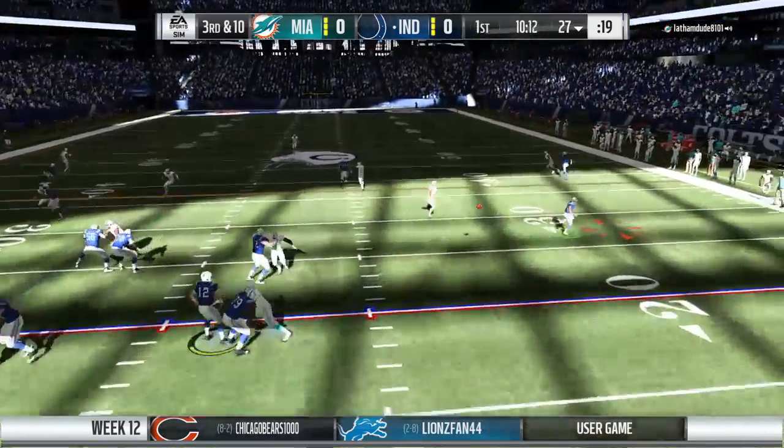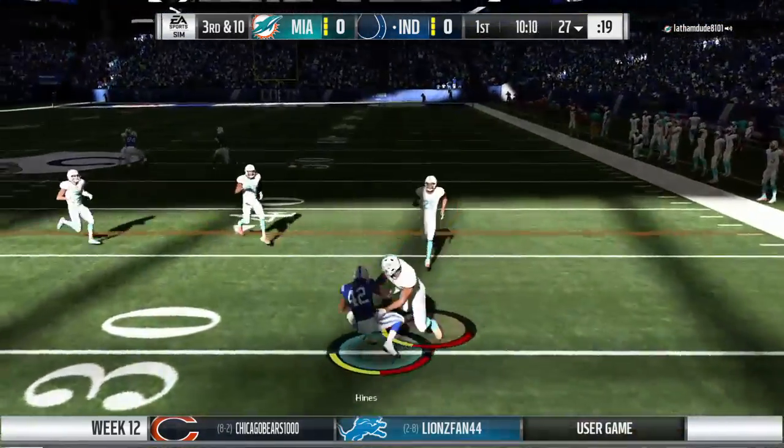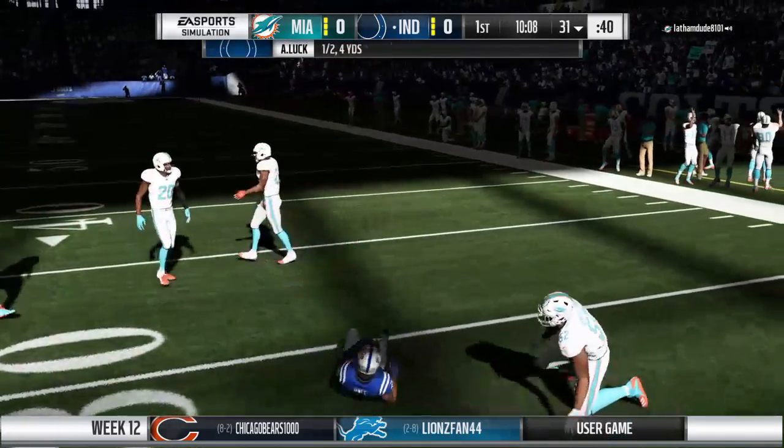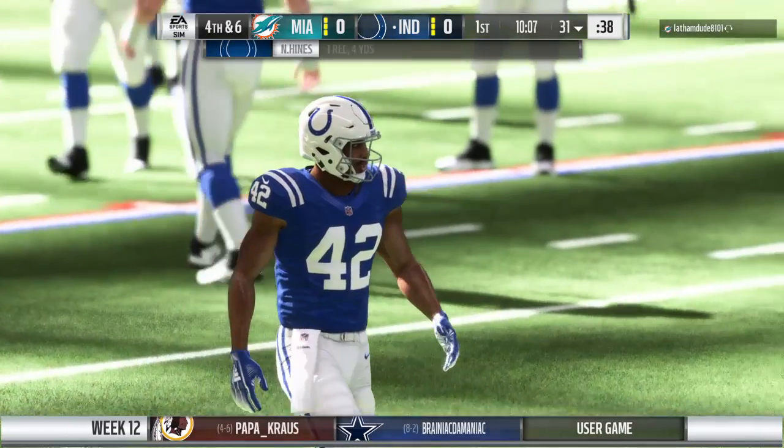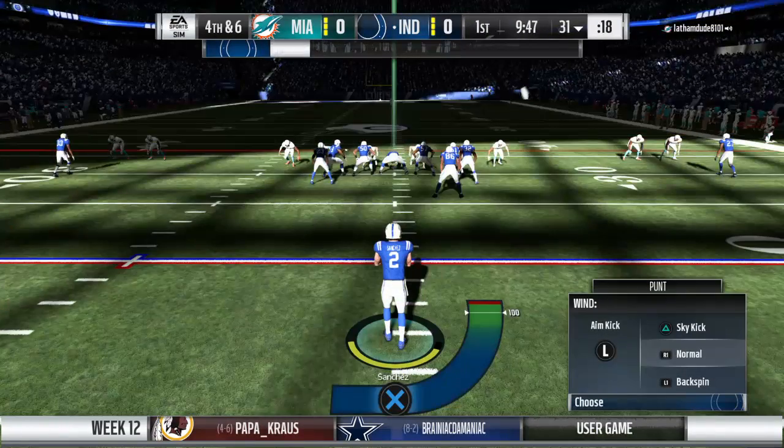Out of the gun, Luck. He's going to flip one out here to his running back. And they'll take him down at the 31-yard line. A gain of 4 on the play, and that's going to bring up a 4th down.